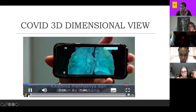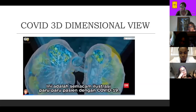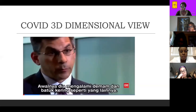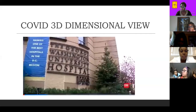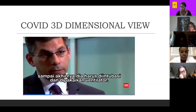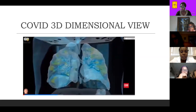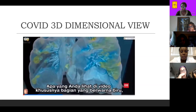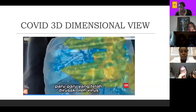See it front to back, side to side. It's a first of its kind view inside the lungs of a patient with COVID-19. This patient is a gentleman in his late 50s who initially had a fever and a non-productive cough like many other people. A patient at George Washington University Hospital in the district. Respiratory symptoms progressed quite rapidly to the point where he did need to be intubated and put on the ventilator. And this is a virtual reality 360-degree rendering that shows exactly what the virus does to the human body. So what you're seeing in the video, essentially the blue part is the more normal lung, but anything that you're seeing is yellow is lung that is being destroyed by the virus.